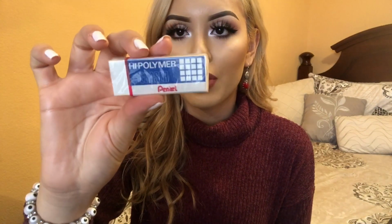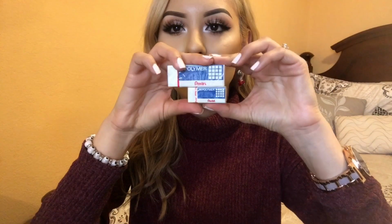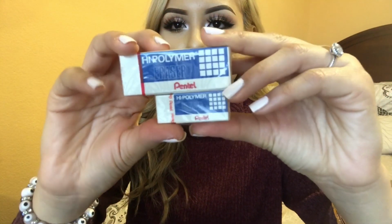So my favorite type of eraser to use in school or anything is the high polymer eraser by Pentel, and I've always been used to seeing these, but the mini version, I would go crazy because I could never find them anywhere where I lived. And then until recently, I actually found the pack that had a mini one. So as you can see, this is a version of it. Of course, does that even matter? Not really, but to my heart it does.